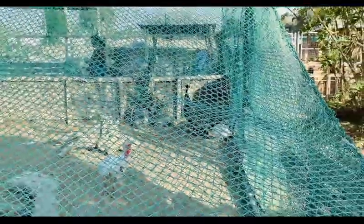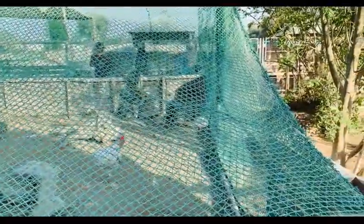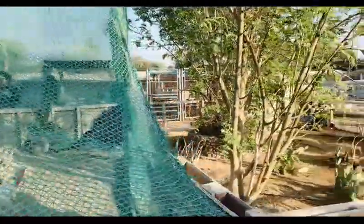Peacock and a peahen in there. Oh, they're so cute. The peacock is so beautiful. It's like a turkey. Yeah.